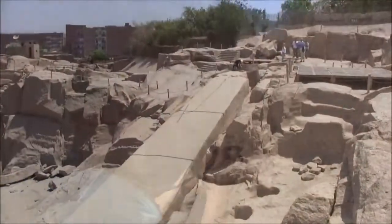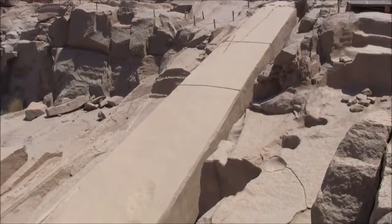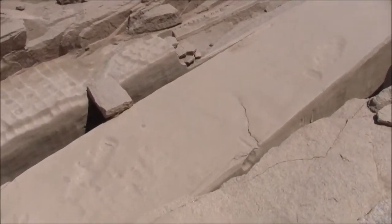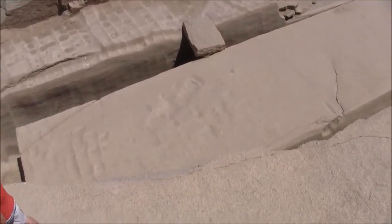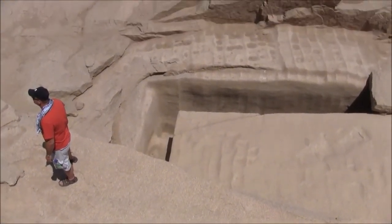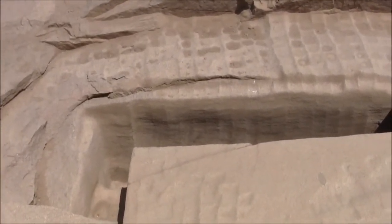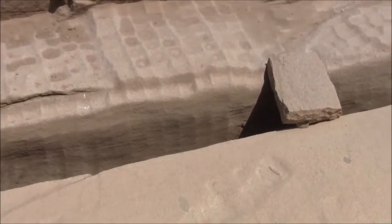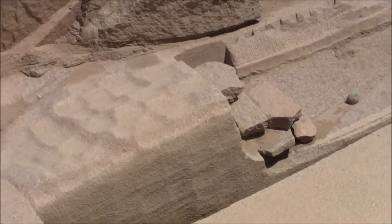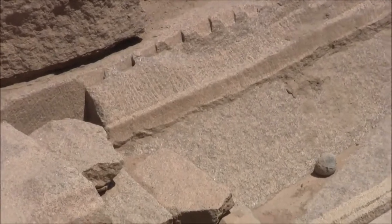Okay, so here you get to see up close, or at least from above, the scale of the unfinished obelisk. 1,200 tons. You see the marks on the surface. Those are not the marks of somebody with stone hammers pounding away. These marks inside the groove, the channel on that side, those are not the marks of stone hammers.